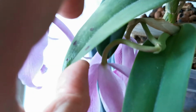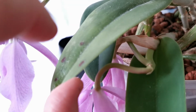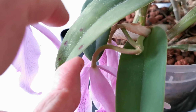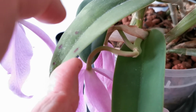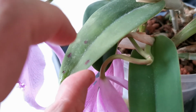The flower stem in orchids always develops trying to reach the most luminous part, so the sun. Obviously, if you move the pot around, the flower stem that started to grow in one direction will change direction if you move the pot to another position, because it will just try to reach the sun.